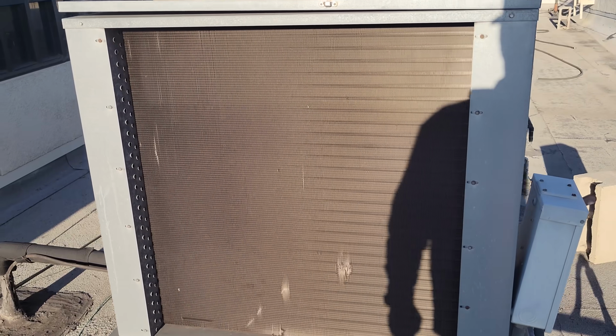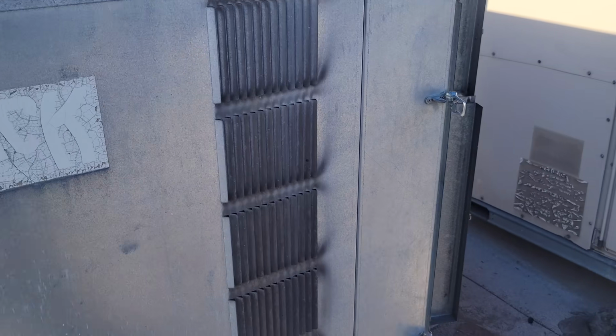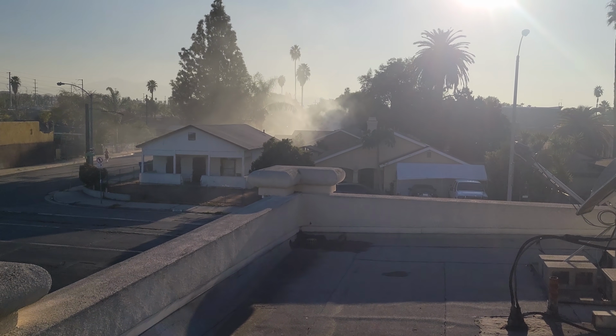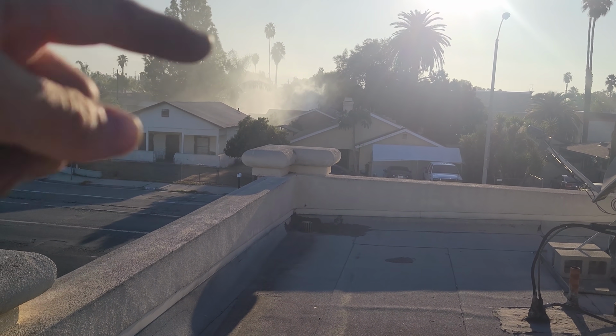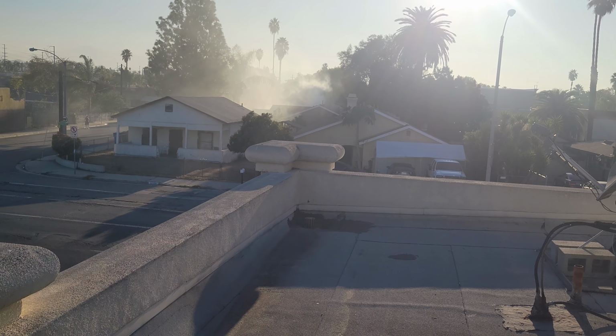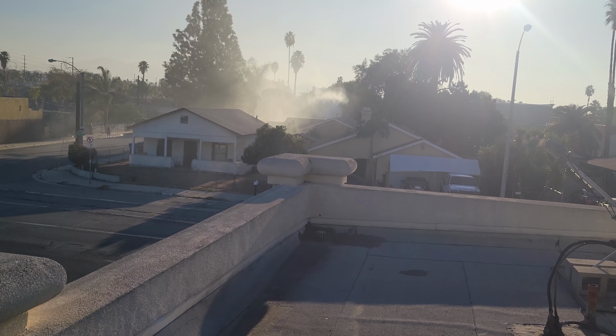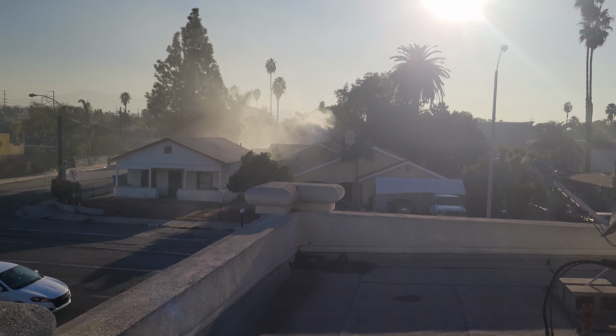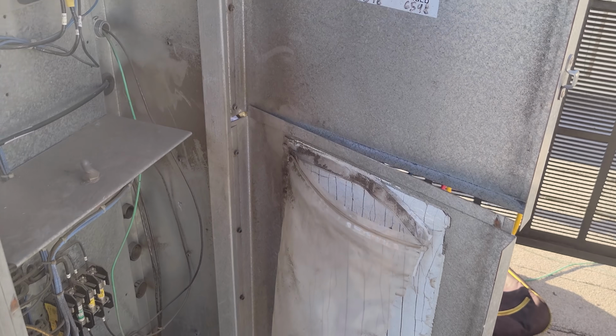Interesting. All right. Yeah, this guy's running. I'm not seeing anything big going on. Tripping out by all that smoke over there, but it's not coming out of the roof eaves, so it looks like it's coming from the side of the house, and it looks like it's just lazy. It's white, it's not black, so I don't think the house is on fire. It's crazy though. Everything's good.